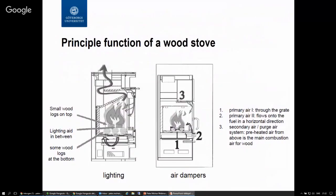And the principal function of a wood stove is that you have the airflows that come both from the top and from the bottom. You have the primary through the grate from underneath here on the right side. You have the primary airflow coming in to avoid smoking the front door, and you also have a secondary air purge air system coming here, which is preheated from the heat coming from the furnace area here.